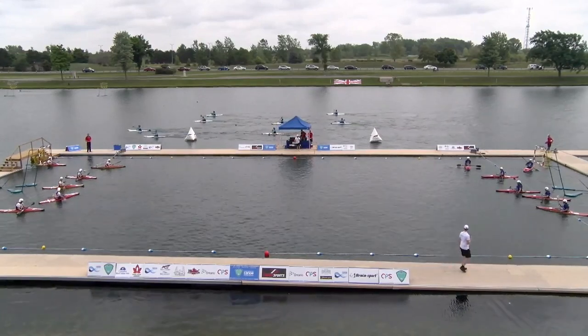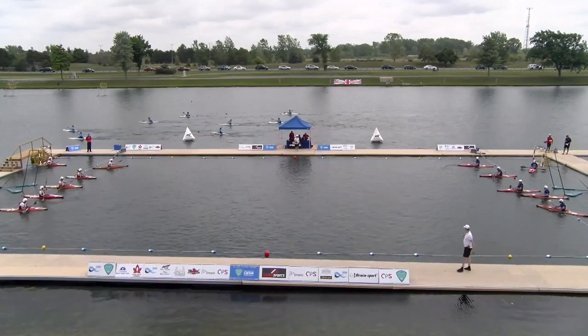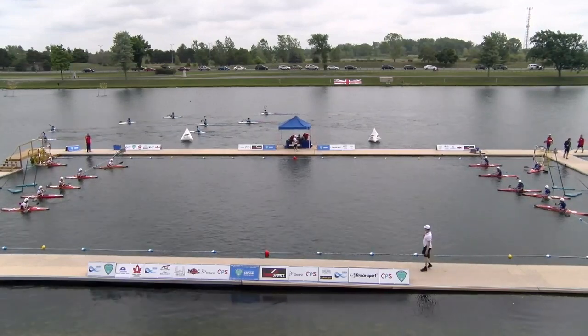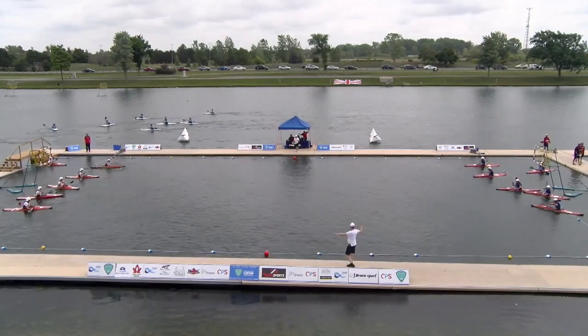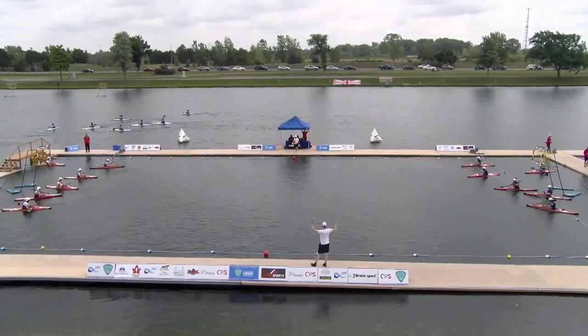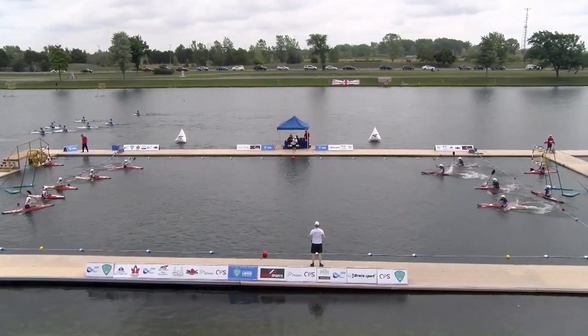Welcome back to the International Flatwater Center for this game between Denmark and France, their open women's team. This is just the second game for both of these teams. Both of these teams have done well in their first game, both coming in with a win.